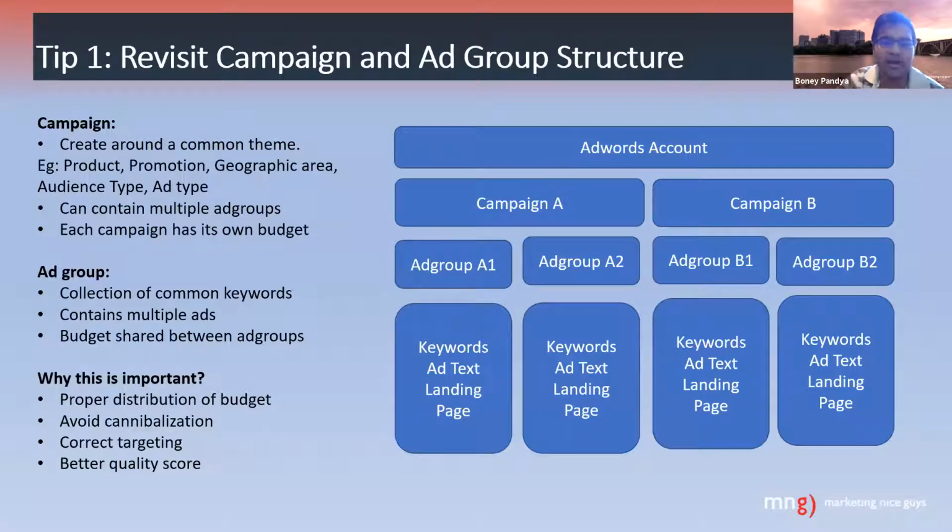So that's the main campaign that you have. Within a campaign, you can have multiple ad groups. What is an ad group? An ad group is a collection of like or similar keywords that you club together, and you want to market on those keywords. Within ad groups, apart from the keywords, you have your ad copy that goes along with those keywords, and then the landing page that somebody is directed to when they click on the ad. A campaign can have multiple ad groups, but an ad group cannot have multiple campaigns.